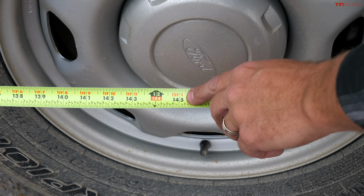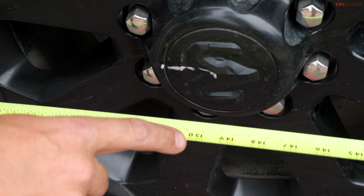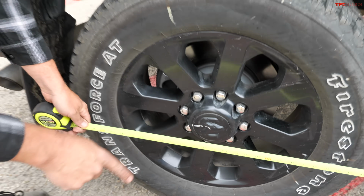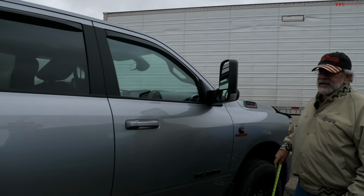So that's already a length plus. This F-150 is about 145 inches right here. Now, this Ram is not the longest wheelbase they have, because they also offer the 8-foot bed, which this is not. So this is around 150 inches. So it's only a 5-inch difference. Wow. But still, this truck is way heavier and longer. It should be a better platform for towing. You bet. It's got that heavy-duty suspension and the cool coil springs.